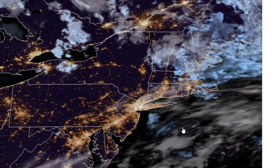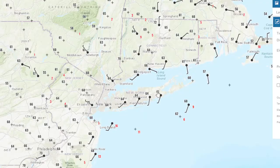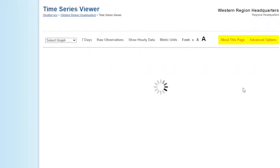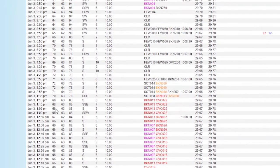Today was kind of a mixed day with clouds and some hazy sunshine, but not really any nice blue skies at all. And the humidity was still up there a little bit. We're going to look at the current conditions outside right now. Islip, 64 degrees. Dew point is still 63, so we're still seeing that humidity. It's cooler, but we're still seeing that humidity, and we saw it throughout the day here. Dew points in the 60s and temperatures reaching the 70s.